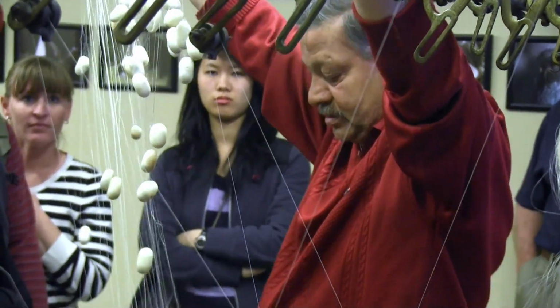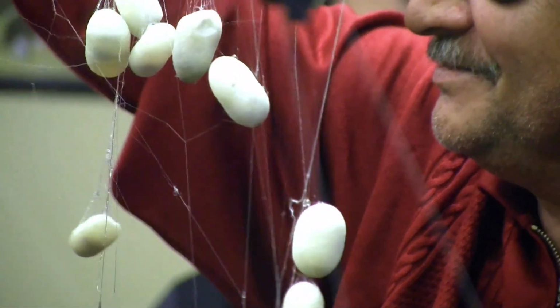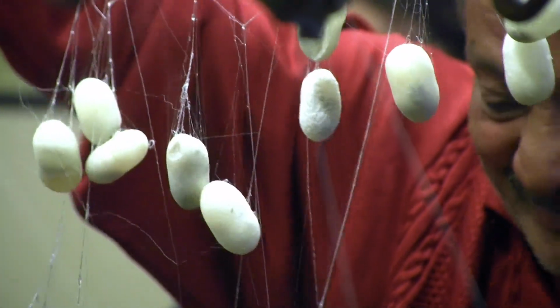Yes. It looks like a spider net, by the way, doesn't it? That's why we call him Spider-Man. I tell you what, he's 62 years old and he cannot jump off the buildings anymore. He used to.